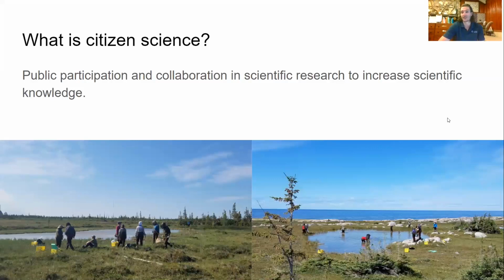So it's really cool to see how it can have an effect that trickles down further into just the general public, which is the whole idea of citizen science, that it's everyday people coming to help out if they're interested. Okay, so that's one example.